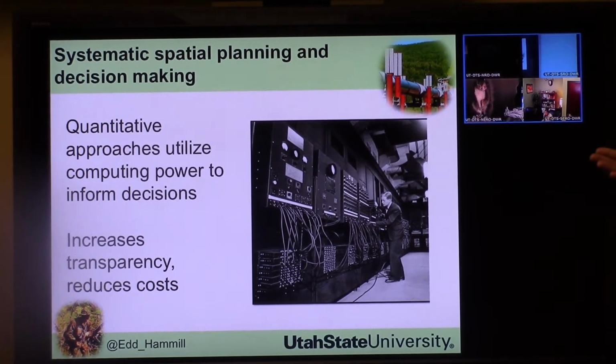And so what this is doing is it's taking a quantitative approach to how you use data at the end. And this quantitative approach utilises an awful lot of computing power to inform actual decisions at a landscape scale. So rather than relying on expert opinion about where we should do certain things, you just chuck an awful lot of data at a computer and it actually guides the management strategies you should take.